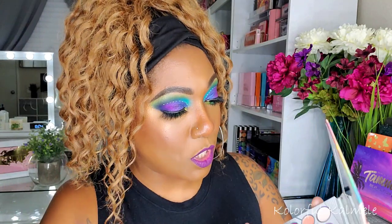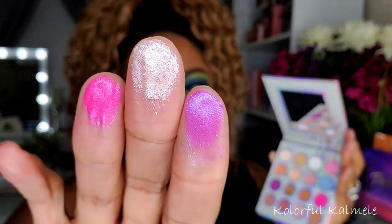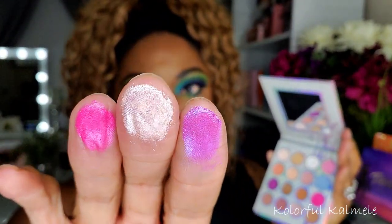Now, while there are some really pretty shimmers in here, which is honestly what drew me to this palette, the colors of the shimmers. But even just swatching it right now is annoying me because the pans are so small. But the shimmers really are quite pretty. What is the name of this palette? This is the Digital Future palette. So yeah, I got fooled.